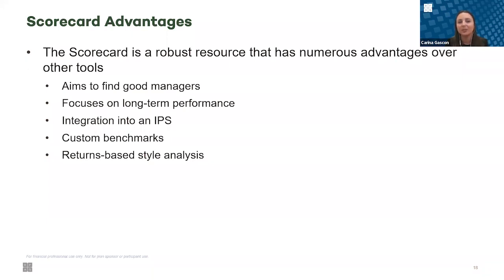So the first one, huge advantage, is that it aims to find good managers. We're not just looking at returns. We're not just looking at expense ratios. We're looking at a bunch of different quantitative and qualitative factors that allow us to judge how well a manager is doing. Secondly, it focuses on long-term performance. We're not just looking at that short-term quarter or year. For active and asset allocation, where we're looking for that outperformance, we use 5 years of history. So huge advantage there in our quantitative research.